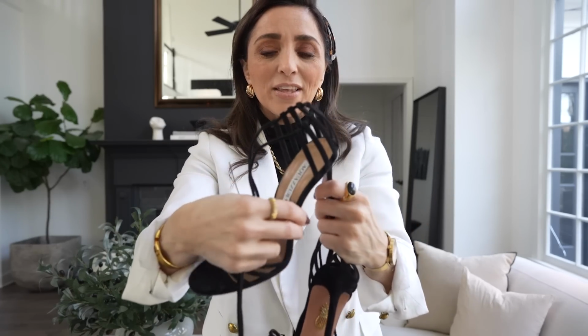But I think that having a little tie detail around your ankle really does make a big difference. These definitely have a lot more fun because they have a lot of design around the heel and of course having the tie on them. But there's lots of different options out there. I'll link up some heels and some flats that are like this that I think you guys will want to check out, because I really do think that this style just really amps up your outfits.